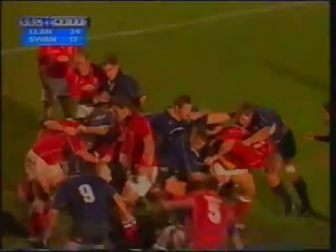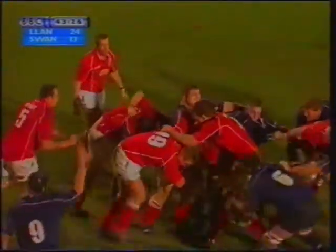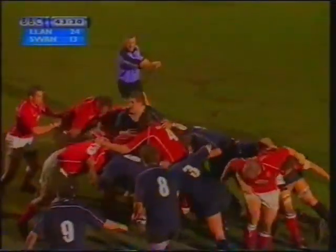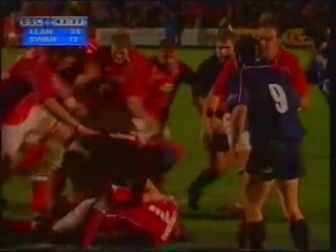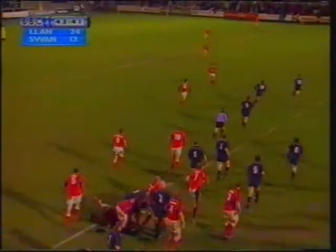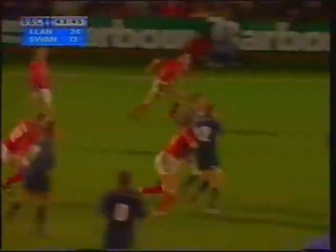Llanelli has got a very effective drive on, so they keep pushing the Swansea defenders back towards halfway. Still they're in control, still they're moving. Referee watching for people coming in from the side. Swansea don't really know which point they need to defend. It was Iestyn Thomas, the last man in possession for Llanelli. Lee Davis trying to bring on Barry Davis. The pass in front of him.